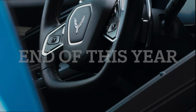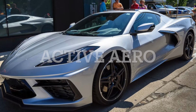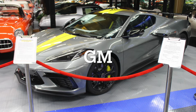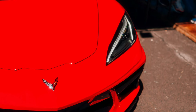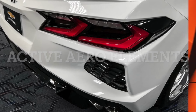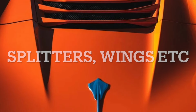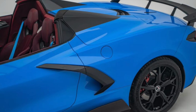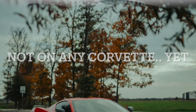Active Aero. According to online news outlets, there have been some reports that the parent company of Chevrolet, General Motors, has applied for patents on some specific piece of kit that we may be able to see on the ZR1 and later the Zora. If you are familiar with Porsches, you already have an idea of how active aero elements like splitters and wings can be beneficial for added downforce. This technology has not yet found its way to any Corvette, but these patents do give us hope that we could see it on the C8 ZR1.